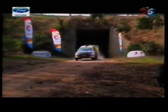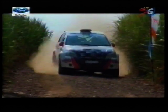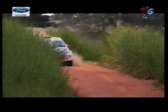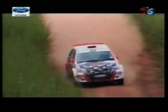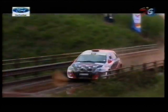Young Namibian driver Bruno Dippenaar and navigator Morne de Tooy have been knocking on the door of the top 10 for the entire event. And on stage 8, the youngster finally managed to set the 10th fastest time. On stage 9, he went one better and with it moved up to 10th on the overall leaderboard.